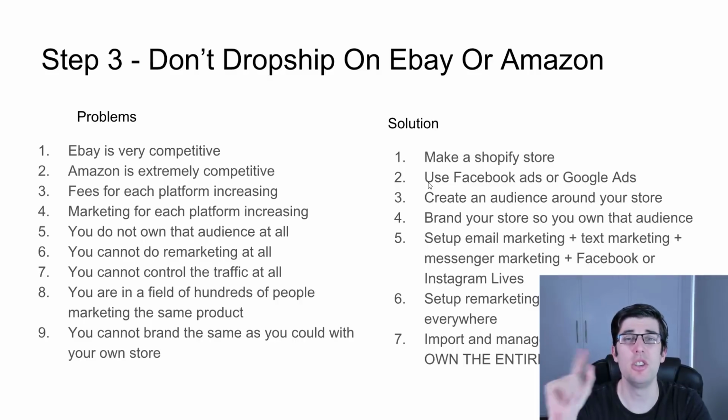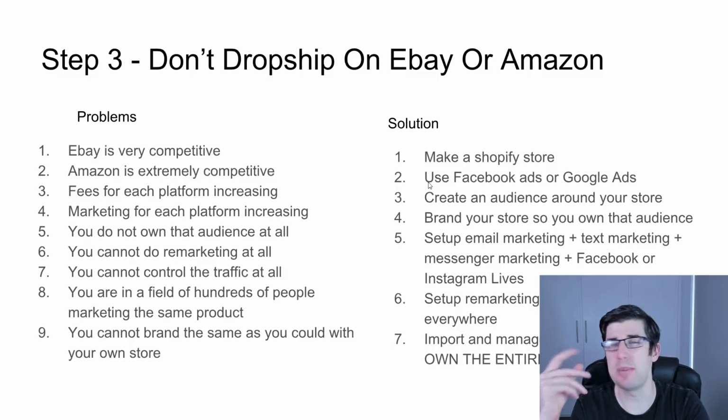Step 3, don't drop ship on eBay or Amazon. Okay, so eBay is extremely competitive. Amazon is insanely competitive. There are fees for each platform. Every sale, a percentage of the fees goes to them, of course, right? The marketing for each of them is ever increasing, and the amount of competition, obviously, as well.